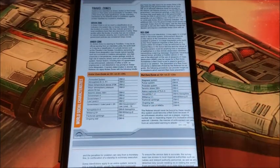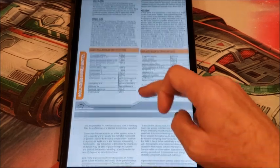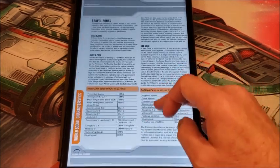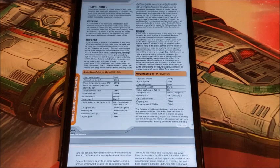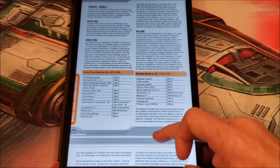The travel zones, the green zone, amber zone, and red zones, all clearly defined. Green zone is safe to go to. Amber zone is there's caution for some reason. It might be a dictatorship or just a high law level planet, or there could be a taint in the atmosphere. And then a red zone is interdicted for some reason. It could be societal, where they're just very xenophobic and don't want anybody else there, or it could be that there's an actual danger on the planet.